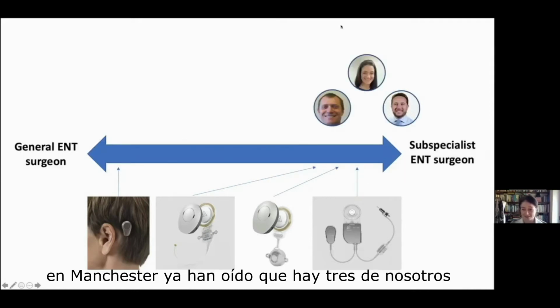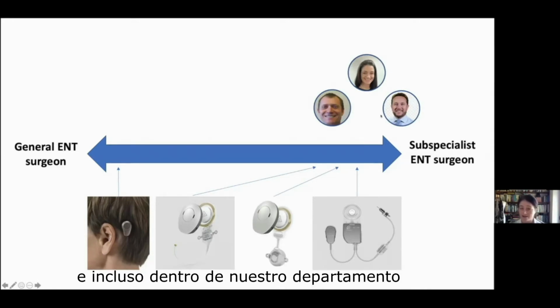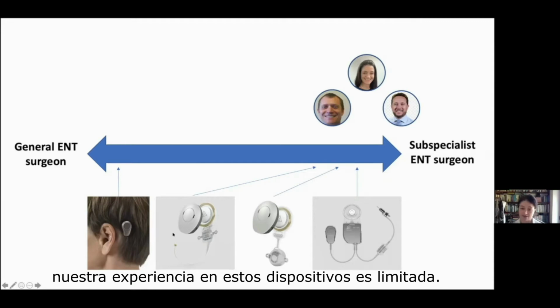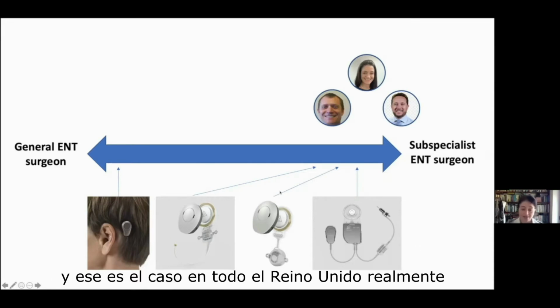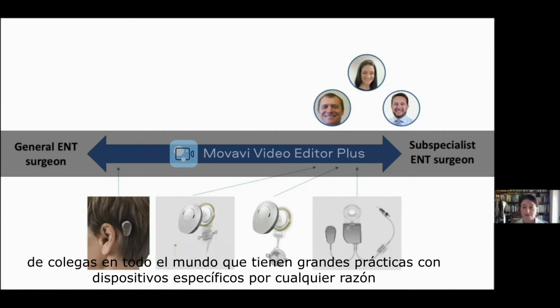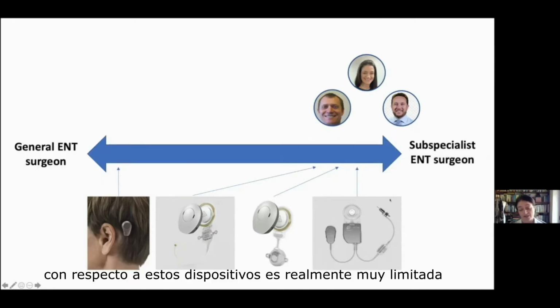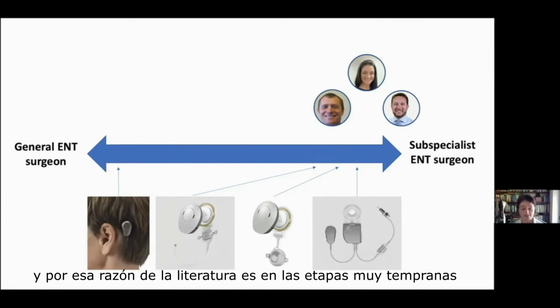In Manchester, as you've already heard, there are 3 of us that do just subspecialist otology, and even within our department, our experience of these devices is limited. And that's the case across the UK, really. There's a few pockets of colleagues around the world who have large practices with specific devices for whatever reason. But the UK practice regarding these devices is really very limited, and for that reason, a lot of the literature is at very early stages.